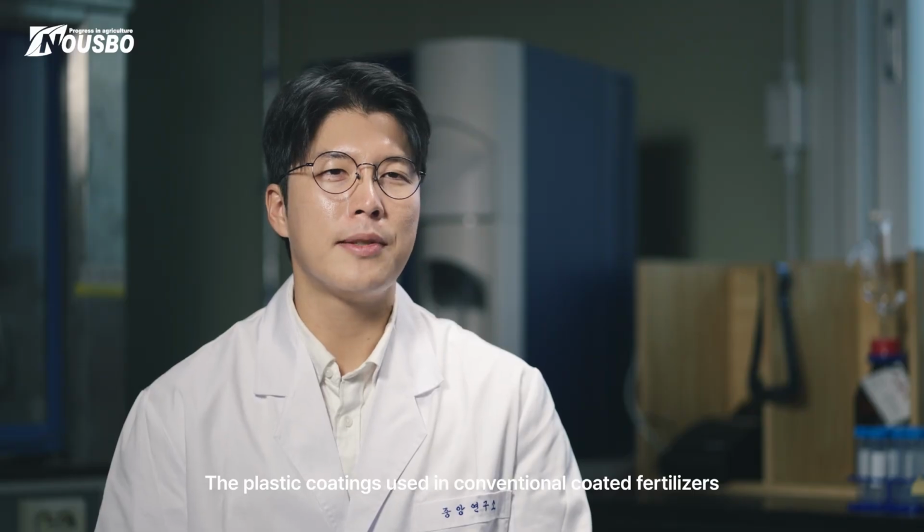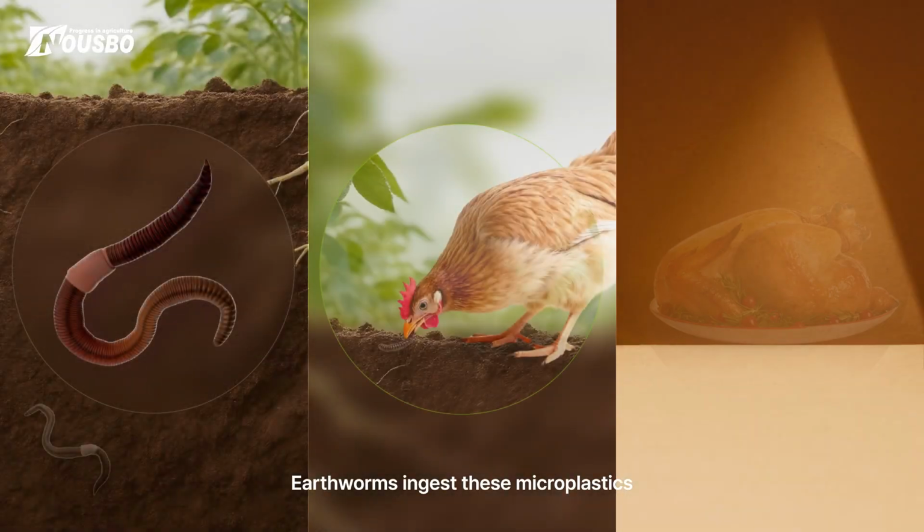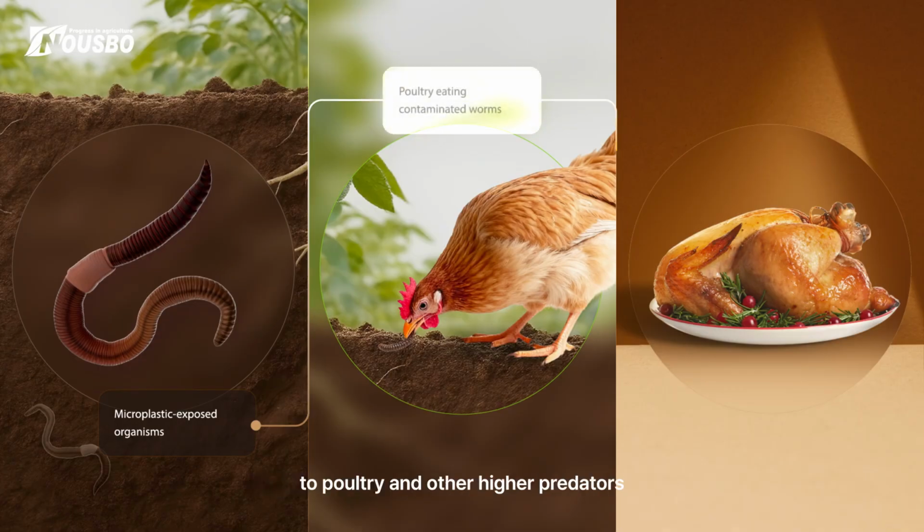The plastic coatings used in conventional coated fertilizers take several centuries to decompose, polluting the surrounding soil and water. Earthworms ingest these microplastics, allowing the pollutants to move up the food chain to poultry and other higher predators, and eventually they end up on our tables.